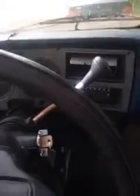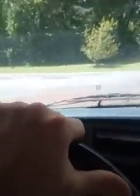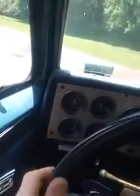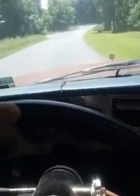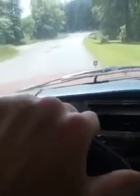So let me get out on the highway and show you what this thing sounds like. Turn right quick so I can show you that it runs good when I'm at partial throttle. That's about an eighth throttle. That's about a quarter. I don't know if you heard me. That's about a quarter right there. Oh, here we go.